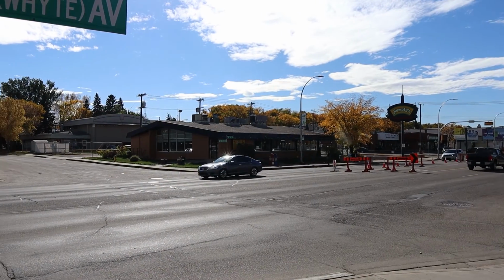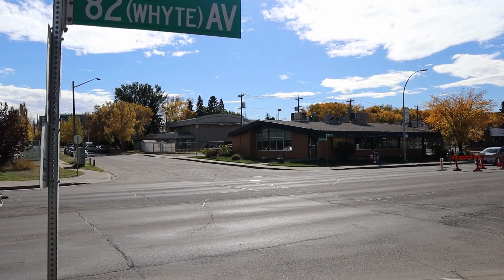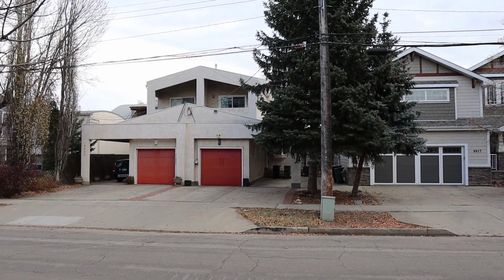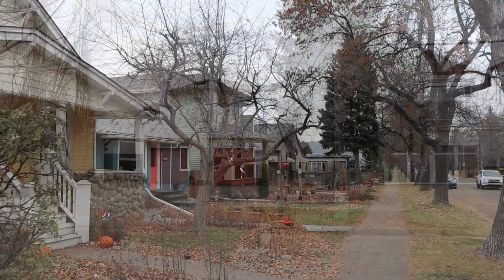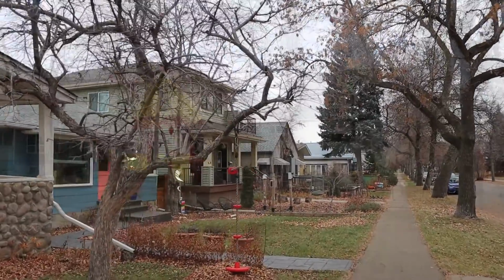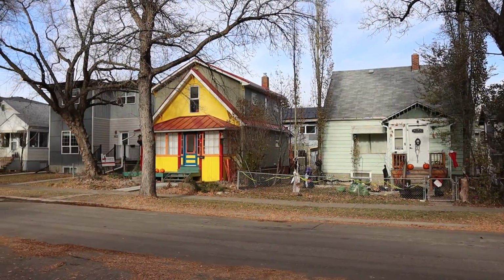And years ago when I lived in this neighborhood, I just found it to be very convenient. It was fairly easy to get to the major areas of the city, and the neighborhood itself is very beautiful and a lot quieter than the really busy areas around Old Strathcona. And I definitely consider this to be one of the top neighborhoods in the city.